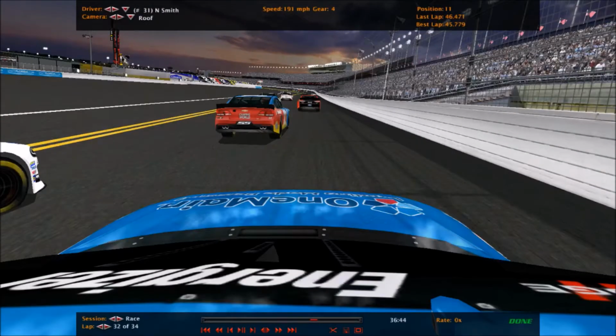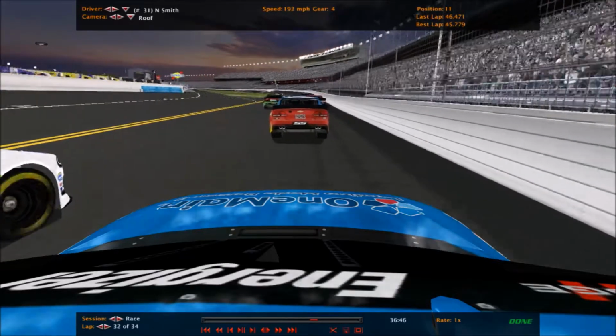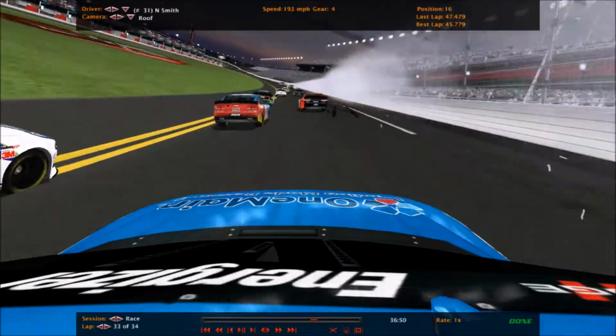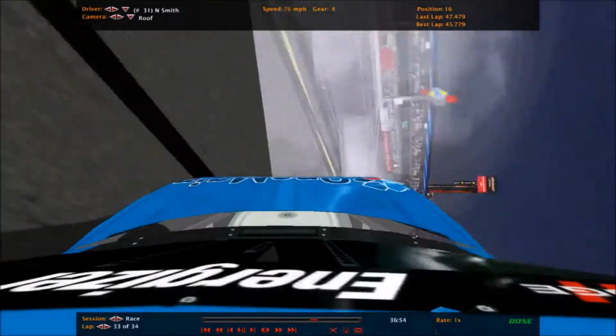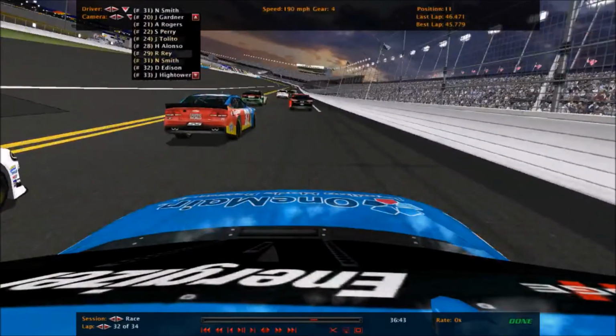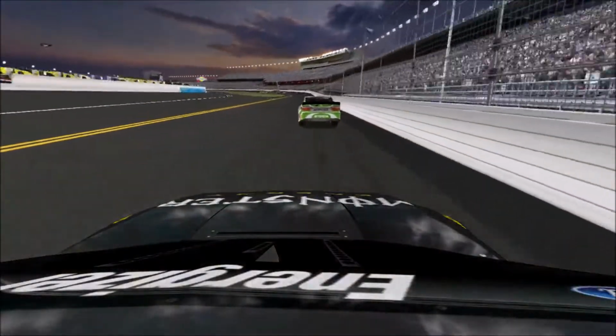Let's go on board with Nick Smith, who's also going to have a good day, and ends up on his roof, coming to 2 to go. They're already slowing down because the caution's out. He just doesn't slow down enough, and he ends up on his roof, doesn't roll back over. TJ Hanley also goes upside down. Probably has the hardest hits in this incident.